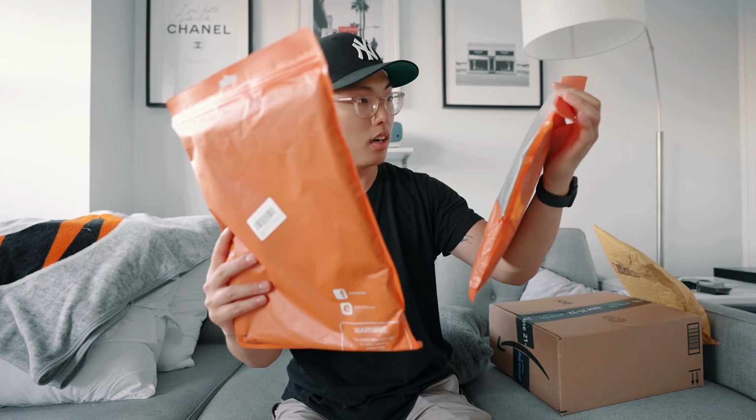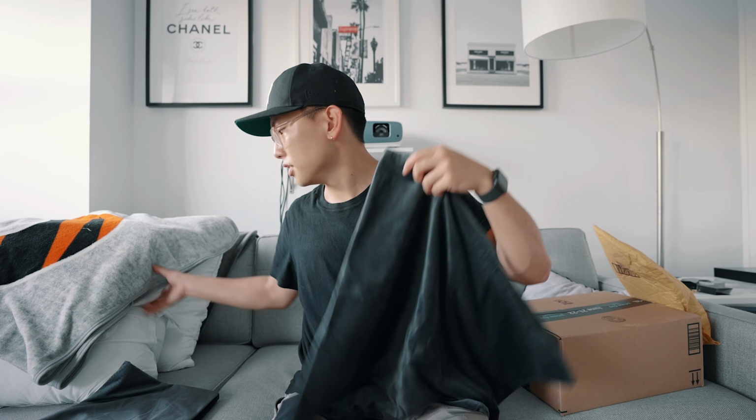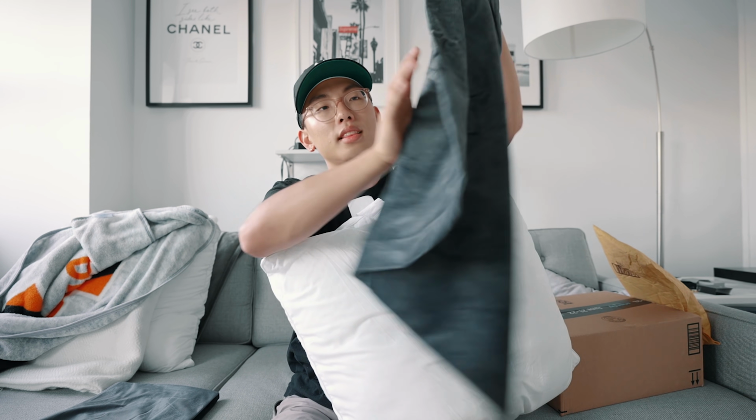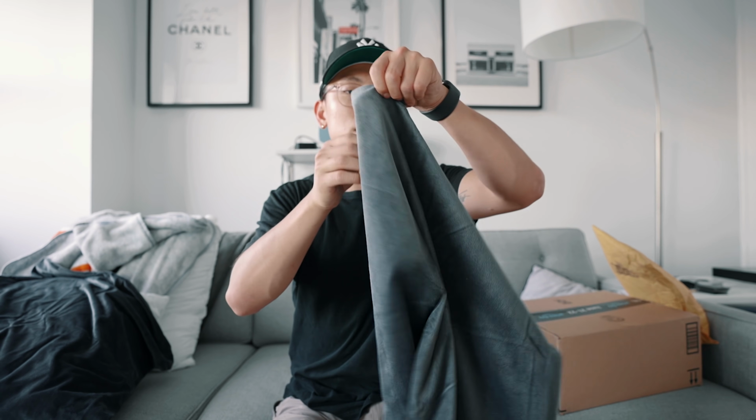But first off, what are these? We have our pillowcase covers. So basically, I bought these 24-inch size pillows and I got this nice gray velvet color so that we can wrap them and have some nice throw pillows on the couch. They feel super luxurious. Velvet is definitely going to be a great touch to this couch. Picked these up for around $15.